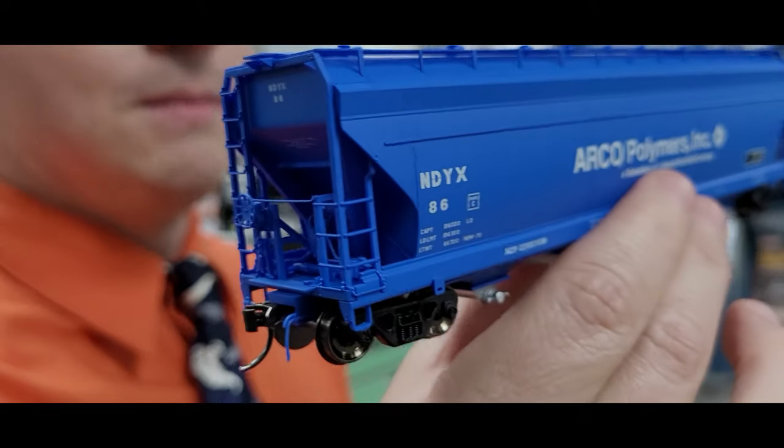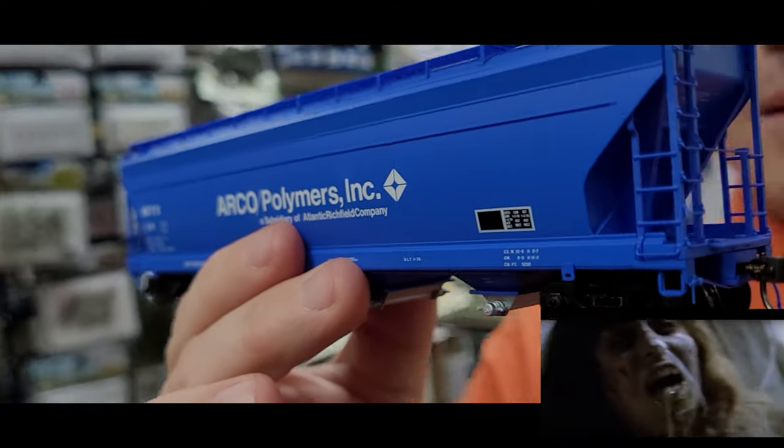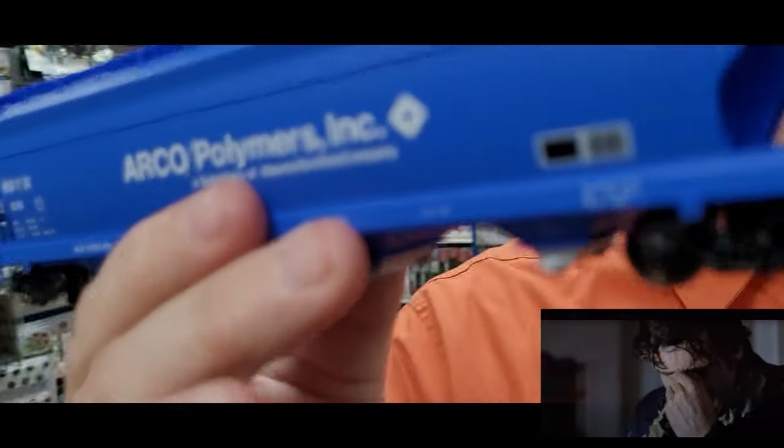I mean, truthfully, if you miss out on these cars, you're probably going to want to spin your head 360 degrees and vomit, because you're not going to want to miss out on these cars.